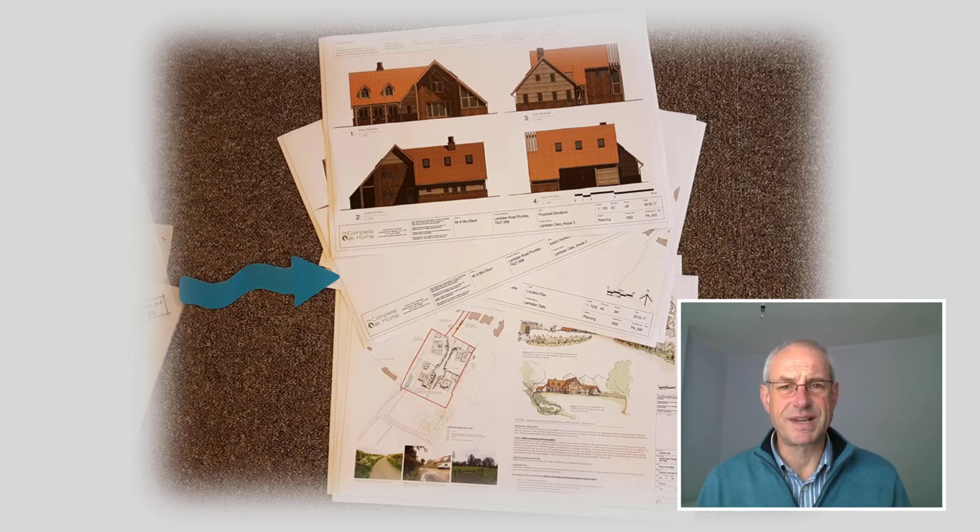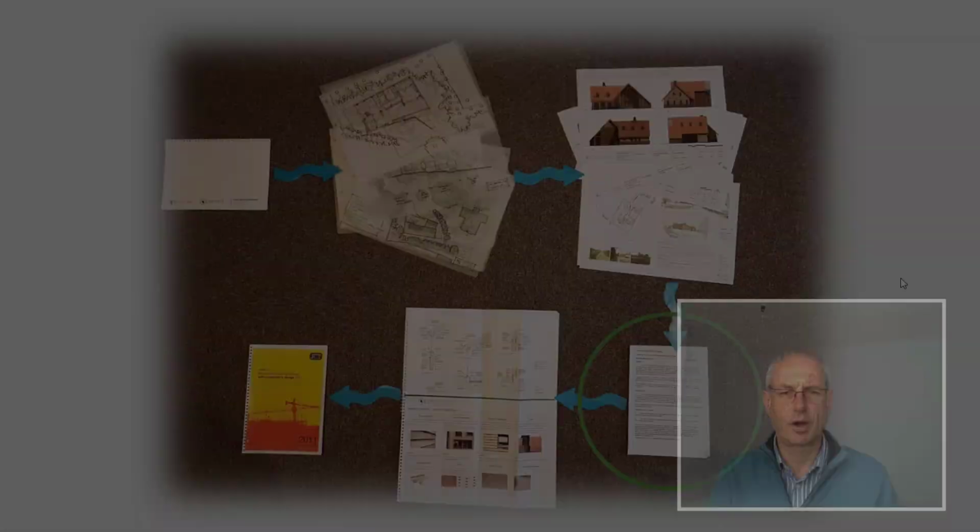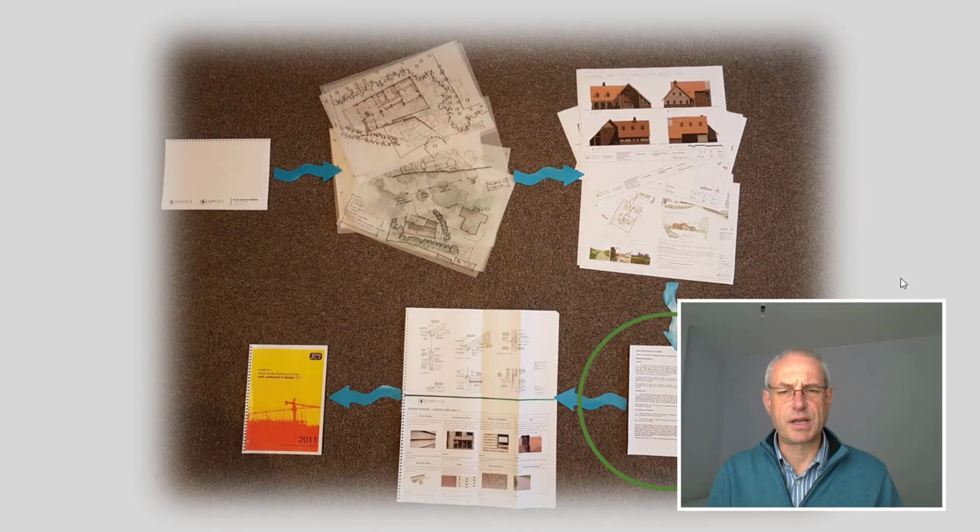Once all the relevant documents are together, the planning application can be submitted. These days that is normally done online. And then the process of monitoring it can follow up. Okay, so we're moving on a stage now. Just look briefly at the application determination. Couple of things to note here.